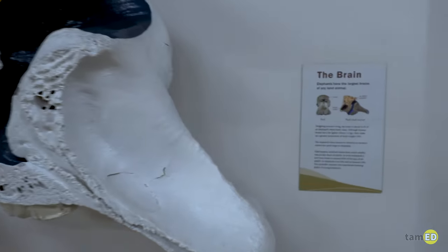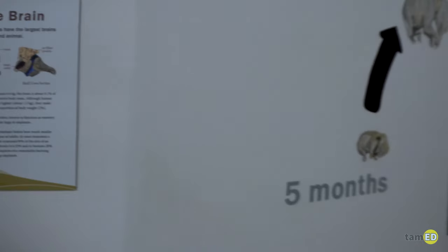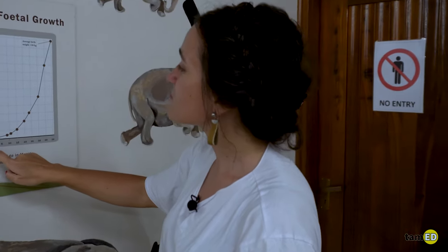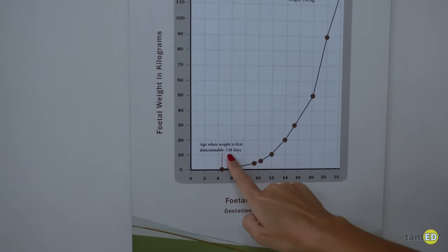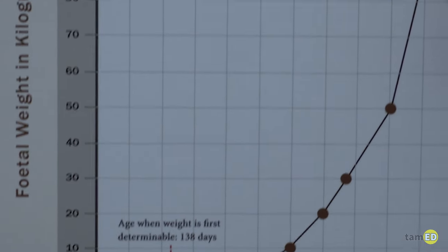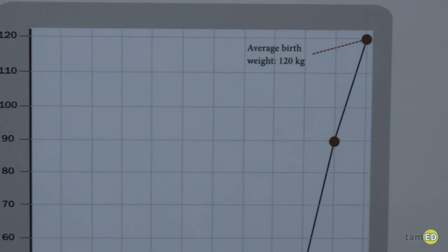Okay, this way. Elephant growth. So you can see the elephants grow rapidly from about 10 kilograms at their birth within 138 days, all the way up to 120 kilograms by the time that they are 22 months old.